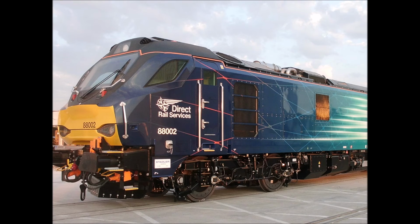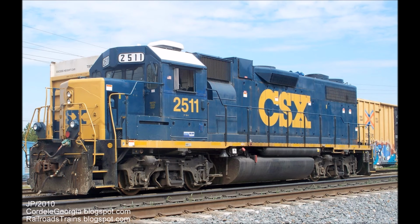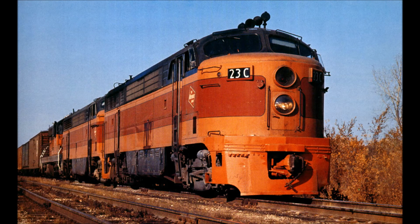Diesel hydraulic. Diesel hydraulic locomotives use one or more torque converters, in combination with gears, with a mechanical final drive to convey the power from the diesel engine to the wheels.